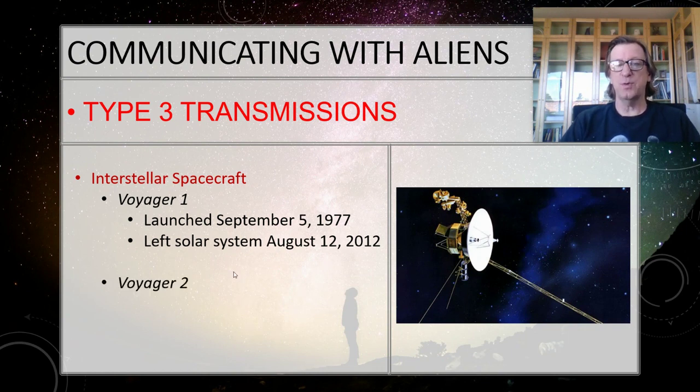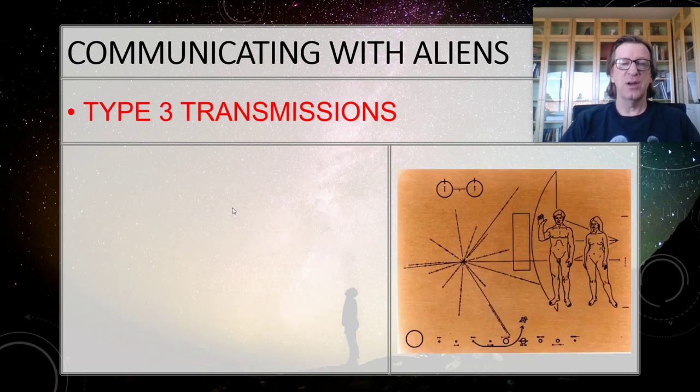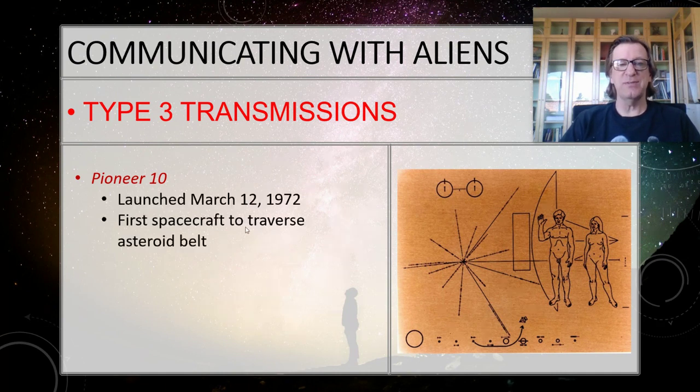Its sister ship, Voyager 2, is actually moving a little bit faster, so it's actually catching up, but it left the solar system now in 2018, moving in a different direction. Our first message that we sent out, however, was Pioneer 10, and this was launched in 1972.